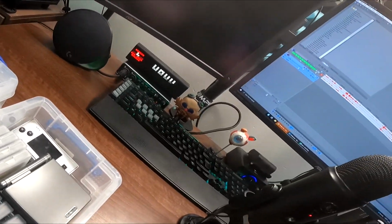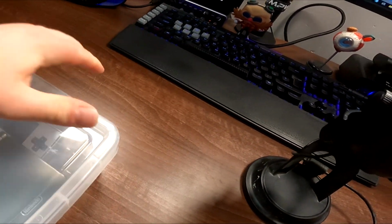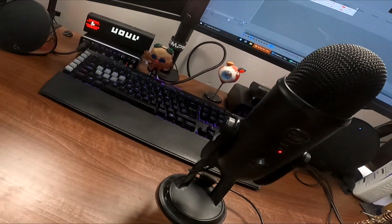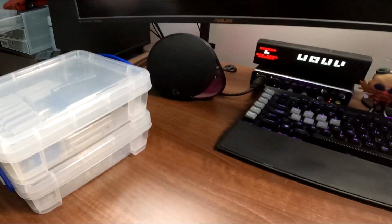Box number 2. Let's get a lid. It's all done as well. There. So now there's fewer boxes in total. Let's just open up my tripod once more.